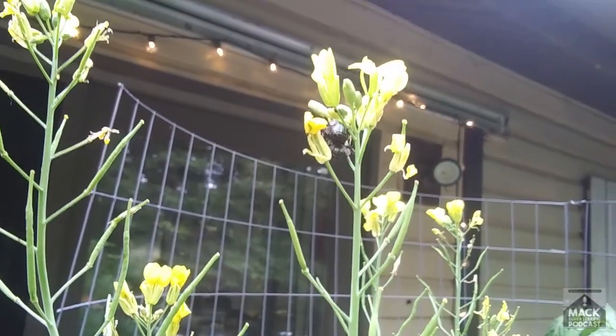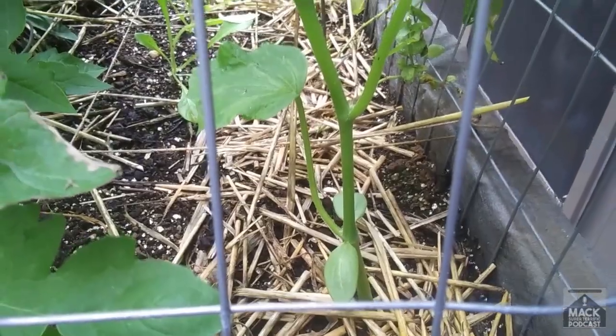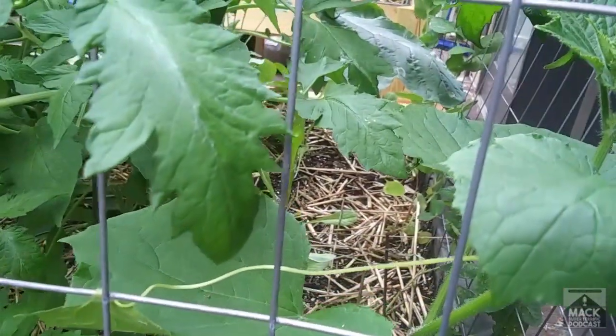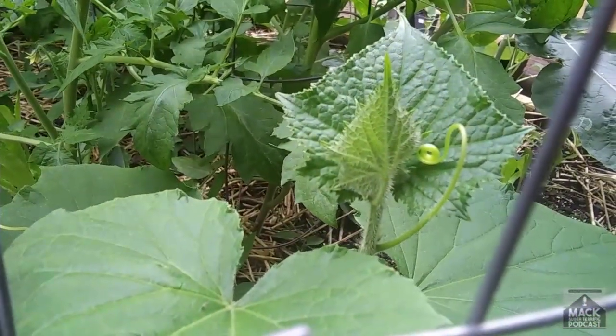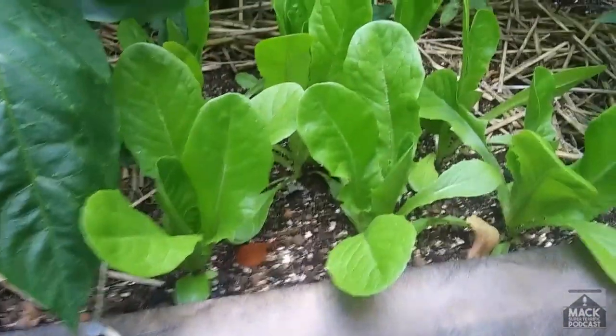I'm just happy to see things growing. Here's a cucumber I showed you last time. It's probably double in size from the last video. Seriously. And see, it's got a little vine that's starting to wrap around the outer cage here, the outer little fencing. There's another little vine getting ready to do its thing. It's kind of awesome. Cucumber, that was from a seed.